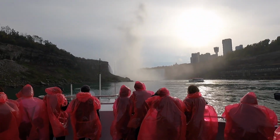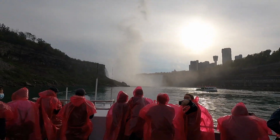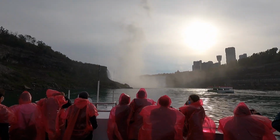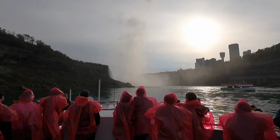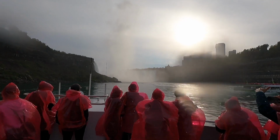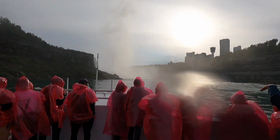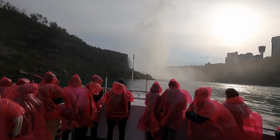Niagara Falls, more specifically, is the name of three waterfalls: the American, the Bridal Veil, and the Horseshoe Falls. The Canadian side of Niagara Falls, with the highest flow rate and natural beauty, located between Goat Island and Table Rock, is known as the Horseshoe Falls.